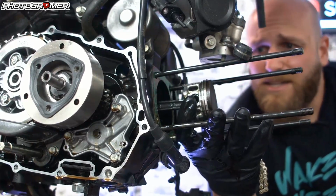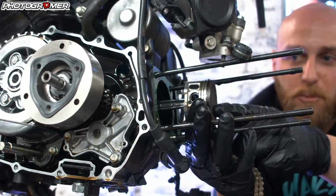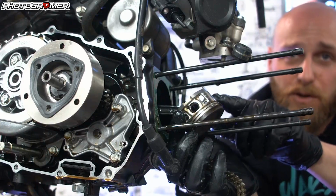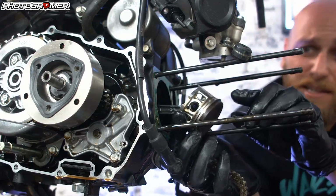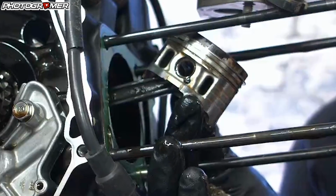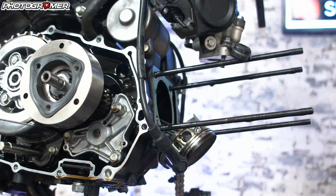All right, so right off the bat, you're gonna see some carbon buildup up here, which is normal. But the rings, the grooves right here, is what I'm paying attention to. This side looks good. The bottom looks good. So let's get a better shot for you guys. But she's looking pretty mint. We might not even have to replace this guy.